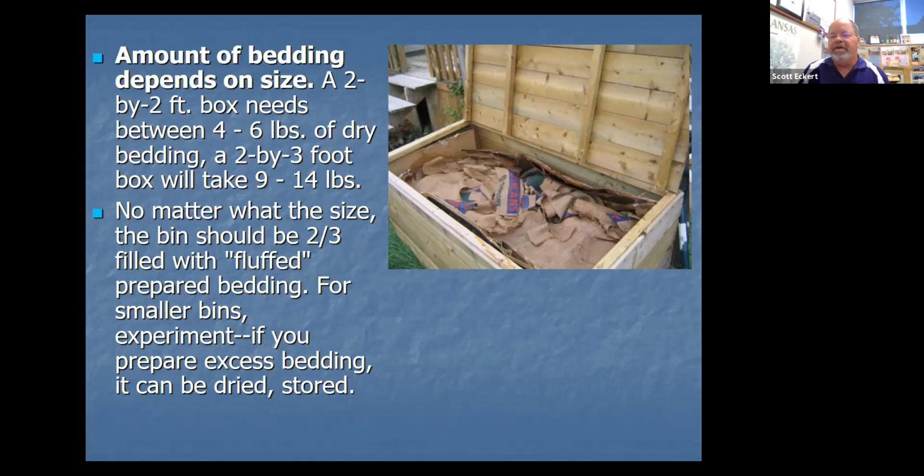If you prepare too much, well, you can set it aside for another time. It'll dry out and you can use it later. So you're not going to have an issue with not being able to use bedding that you've got on hand.